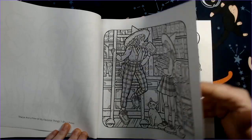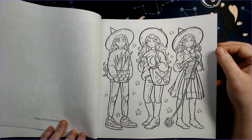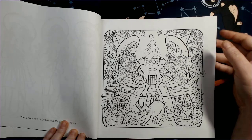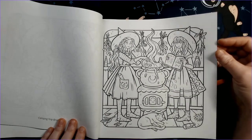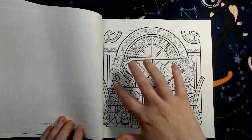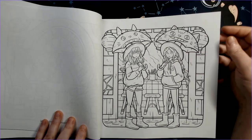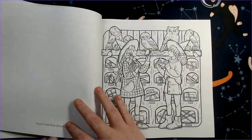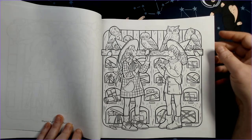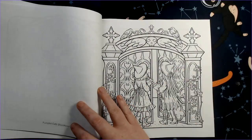These 2 just seem like they had the best time. Or 3, I guess. Or this could be the same one, just in different poses. Love that there's a cat in most of these pictures. I'm going to have to get better at creating eyes, since these have the open circles for the eyes, but that is a minor concern. Hanging out with the owls, checking the mail. These look so fun.